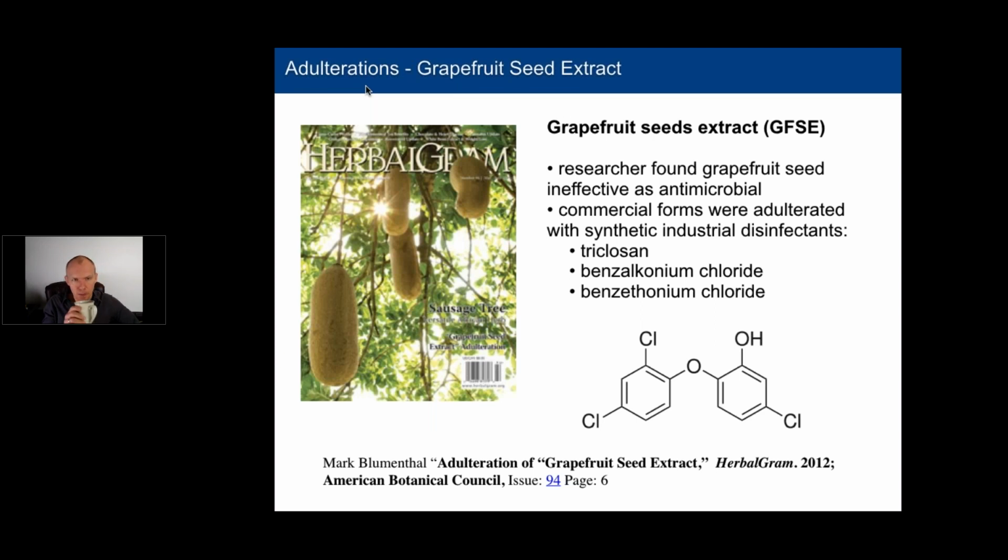Now I want to give you some examples that I've taken from HerbalGram. HerbalGram is published by the American Botanical Council, and this is ongoing. They're updating this regularly, but you may have heard of grapefruit seed extract, and that it's useful as an antimicrobial. I can say with pretty much 100% certainty now that they've looked at this a few times, I wouldn't recommend grapefruit seed extract to people as an antimicrobial. Historically, grapefruit seed extracts were never used as an antimicrobial, and when they've done testing, what they've found is that the products on the market are adulterated with synthetic industrial disinfectants like triclosan and other compounds. So although grapefruit seed extracts work as an antimicrobial, it's not the grapefruit seed itself that works, it's the additives they put in as a preservative that seem to be effective.